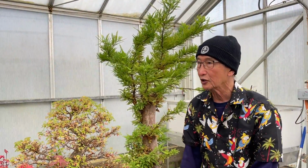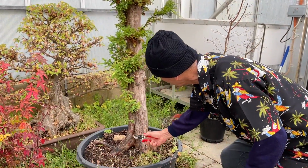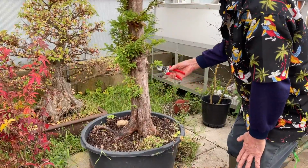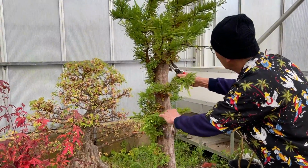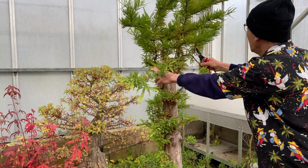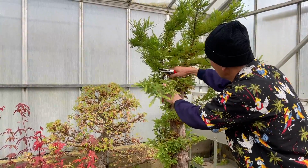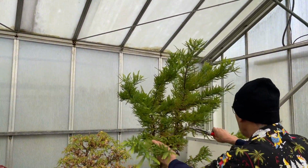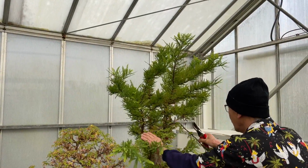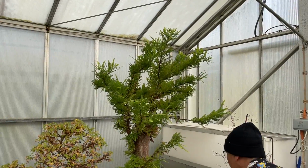So the design of the tree is quite simple. I've more or less chosen this as the front because the spread is very nice over there. Nice tall tree. I will probably do a bit of carving there. I will wait for more of these to grow, and all I have to do is make the branches hang down. These shoots which are sprouting upwards won't really have much of a role to play in the future design of the tree.